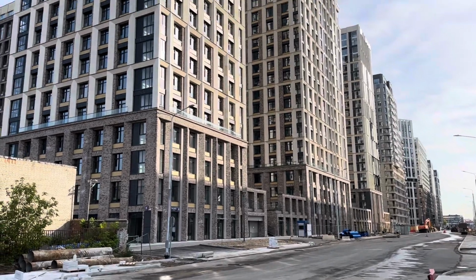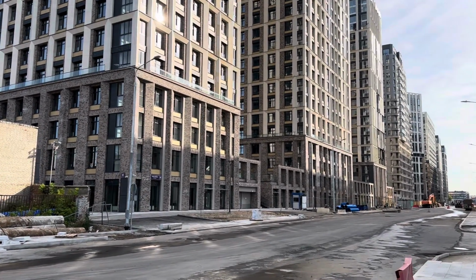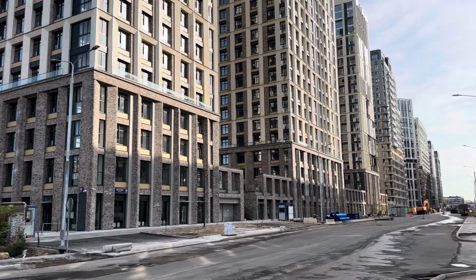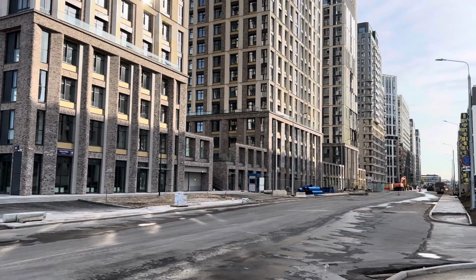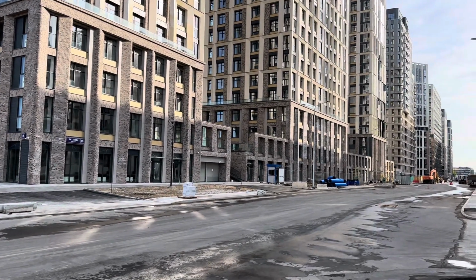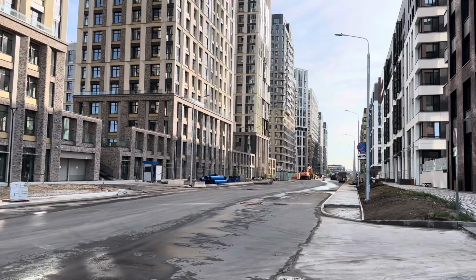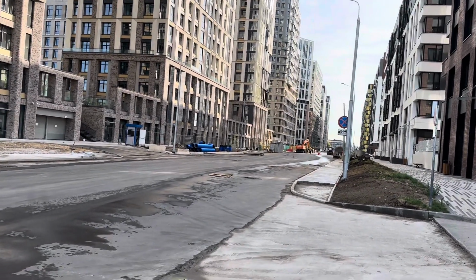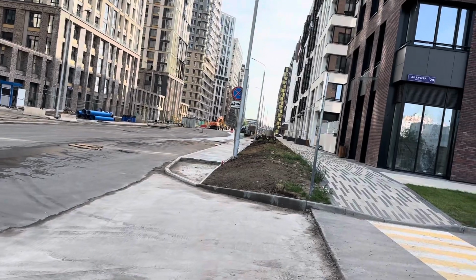They still have huge amounts of property to sell. Probably, I'm only guessing here, but from what I see on Cian, they've sold about 70% of the completed buildings, and I wouldn't know what they've sold of the uncompleted buildings, but I guess it's only 20-30%. So they've got a lot of buildings to sell, and at the end of the day, not many people in Moscow can afford 20 million rubles.